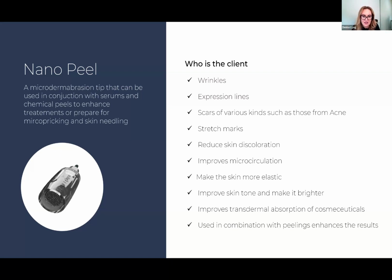And again, like Jess said, it can be used as a standalone treatment or it can be used in conjunction with serums to enhance penetration. It can be complementing a peel. I think it sits really well with LED because we know with LED, anything that's dead skin acts as a barrier for LED. So prepping that skin before applying LED with this treatment is going to be a really great result for you.